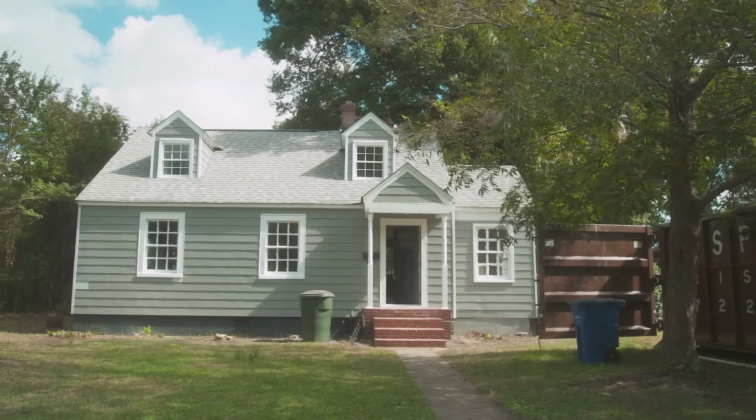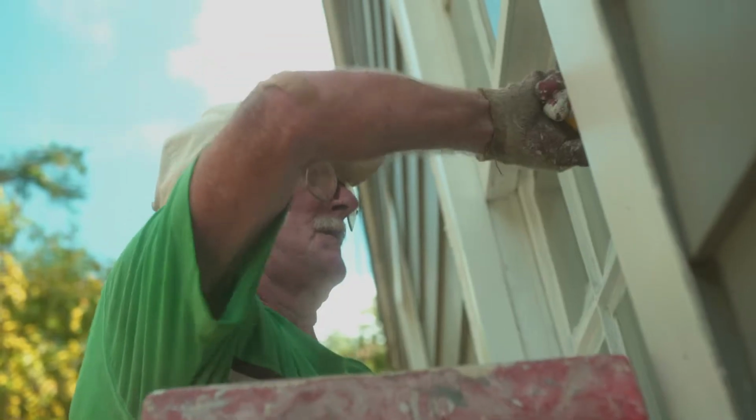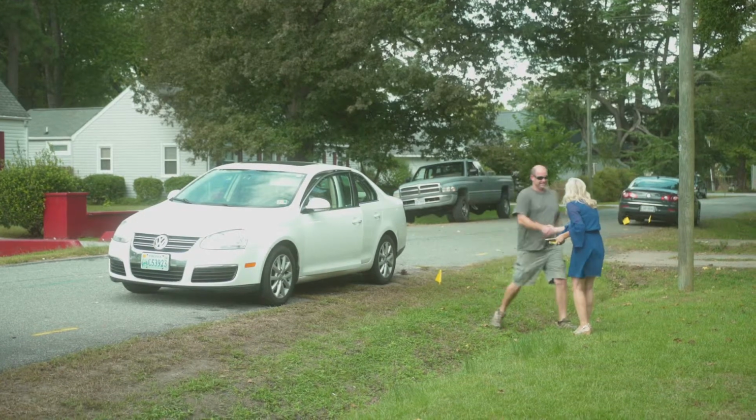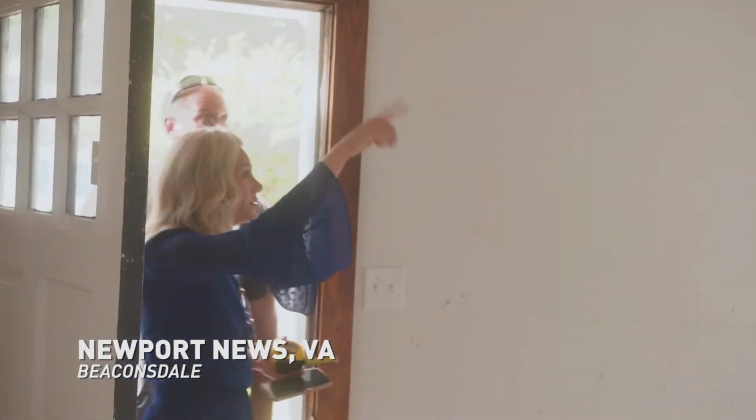My husband and I created a business called Flippin' for Homes. Part of our business model includes rehabbing homes, and today we're visiting our latest rehab on Howard Court in Newport News. This looks really good in here. It's a Cape Cod. It has 4 bedrooms and 2 full baths.